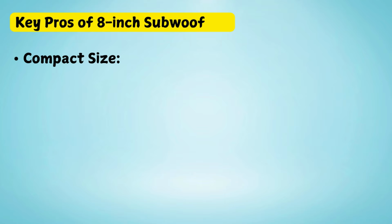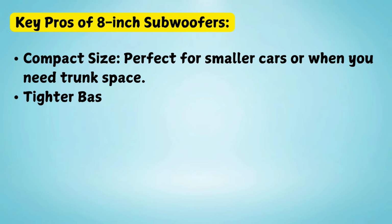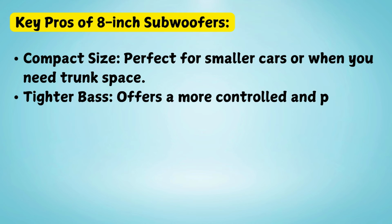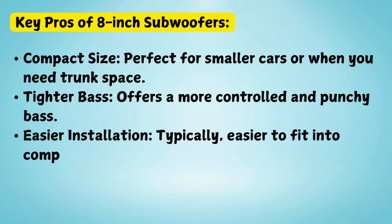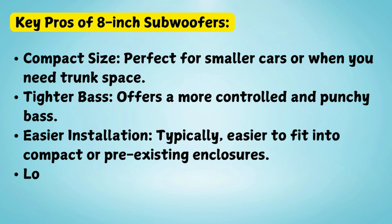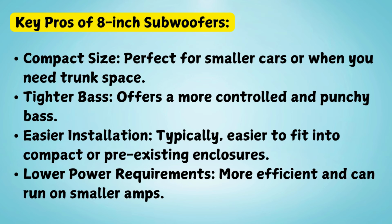Key pros of 8-inch subwoofers: compact size, perfect for smaller cars or when you need trunk space. Tighter bass, offers a more controlled and punchy bass. Easier installation, typically easier to fit into compact or pre-existing enclosures. Lower power requirements, more efficient and can run on smaller amps.